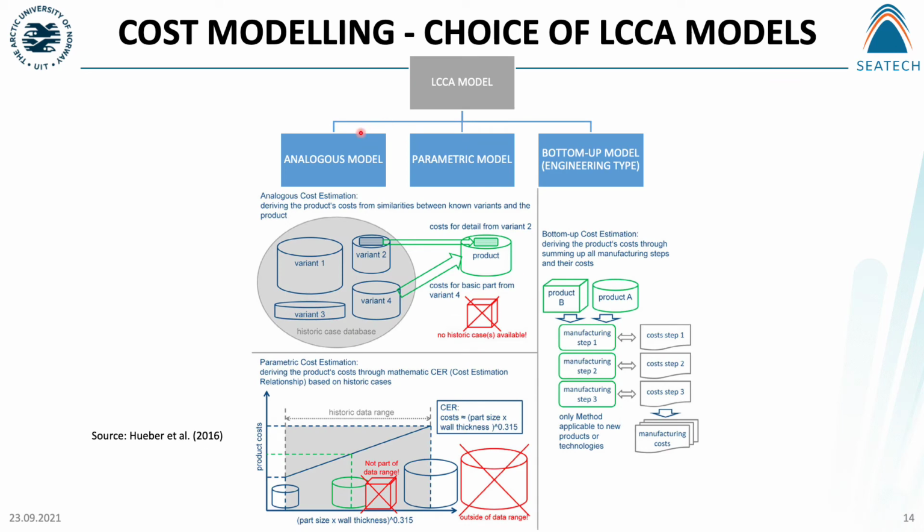There are three main cost estimation models in the literature. Regarding the analogous cost estimation model, it is characterized by adjusting the cost of a similar product relative to differences between it and the target product. For the parametric cost estimation model, the principle is to derive the product's cost through cost estimation relationship based on historic cases.